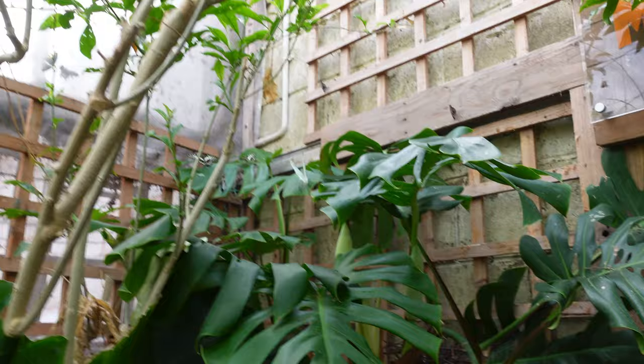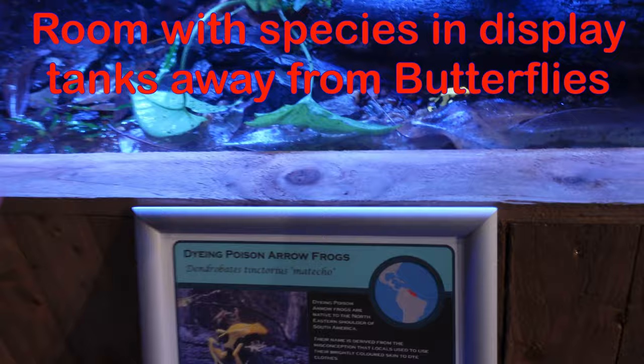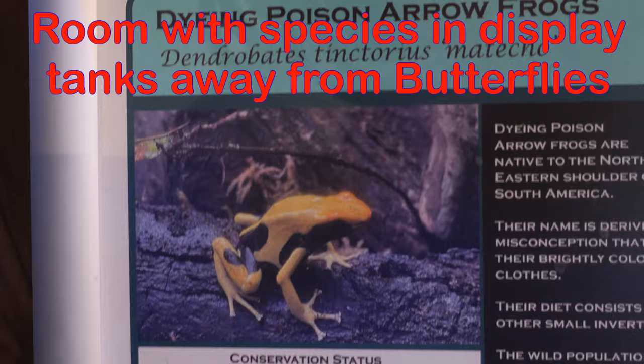Huge. Should have spotted that. It's always the way around tanks like that. Always, but yeah. Right in the spot where no one.